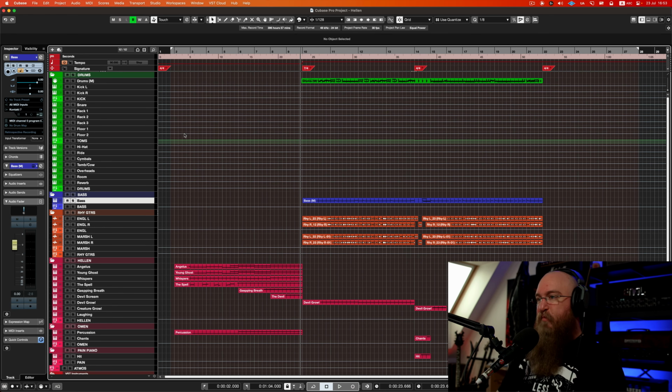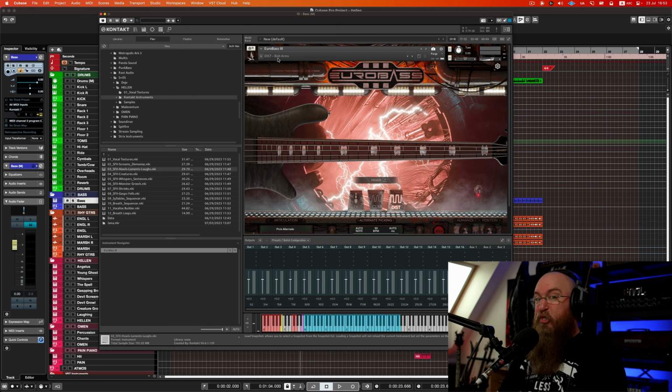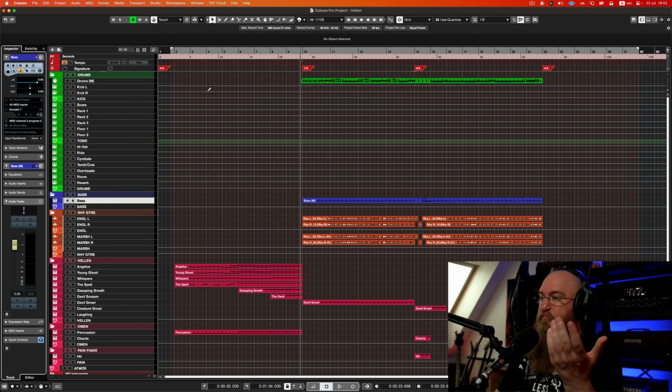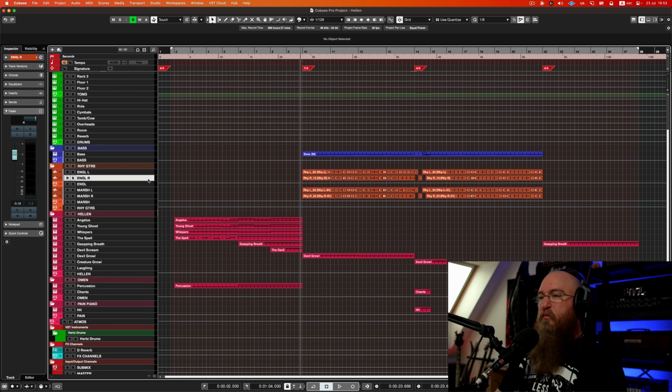Bass, we have EuroBass III from Submission Audio. Classic, and it's just the Bish arms preset. Don't do anything to it because it sounds good. Guitars are the Engel Savage 120 plugin mixed with the Marshall or the Nameless, okay?